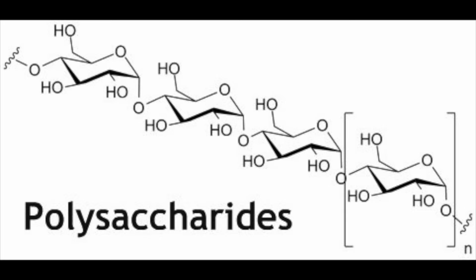AHCC is an acronym that stands for Active Hexose Correlated Compound. It is a shiitake mushroom supplement that contains polysaccharides known to stimulate immune system function. So all mushrooms contain polysaccharides, both alpha-glucans and beta-glucans, that confer their immune stimulating capacity.